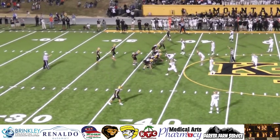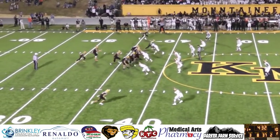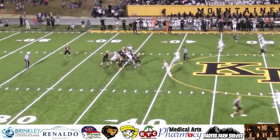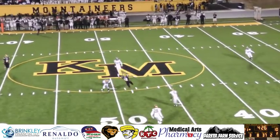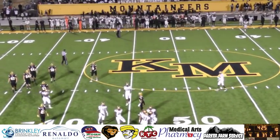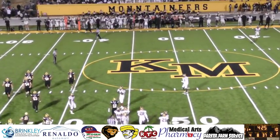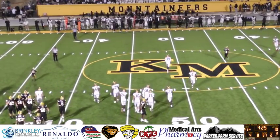Brooks, the lone running back. They do have the H-back in. They've got a tight end in as well. And play action. Good protection. Reed rolls right. Now he gets late pressure. He's going to throw it on the run, and he's nearly picked off. Nick Corey jumped that one, intended for Pacehour. But nice defensive play. 4th down and 8 Mountaineers.